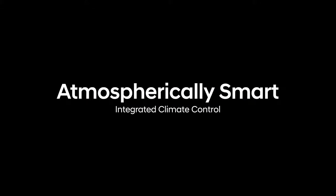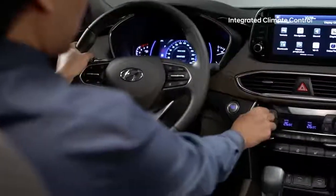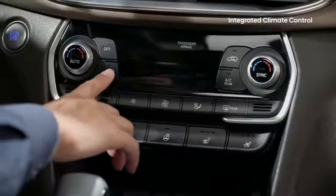Integrated climate control. How many times have you wished for an intelligent car that knows exactly how to adjust the temperature to suit your preferences?